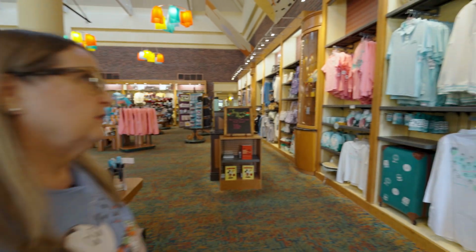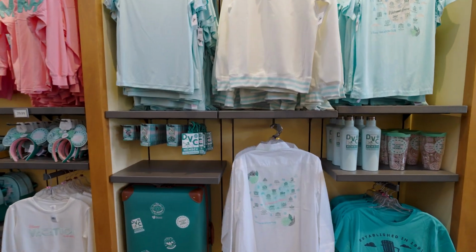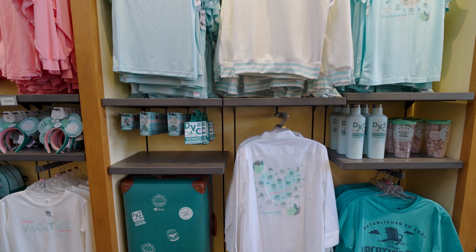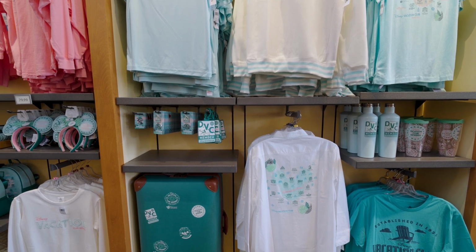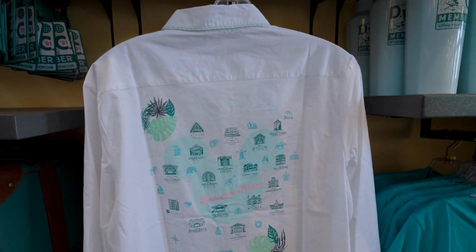Right outside the lobby is where the gift shop is located at the Artist Palette. Let's go see what they have here. Lots of DVC items here, apparel, ears, pins. I like this new logo they're using where they show all the different properties for DVC.